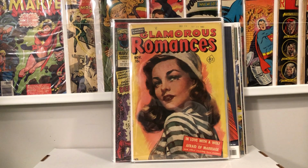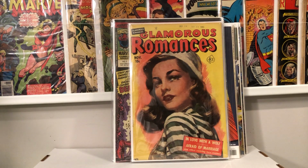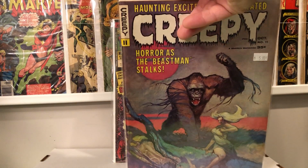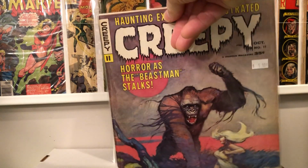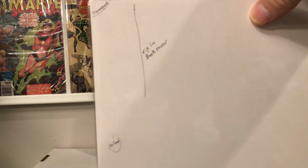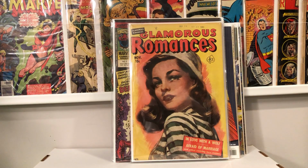I found another shop relatively close by, and they had some Creepy magazines and Vampirella magazines, and I got this one for $5. And you know, the funny thing though is I didn't notice this until now. I still would have picked it up anyway, but I'm flipping over to the back here, and it says here, rip and back cover damaged. And it also, somebody wrote here, soiled.